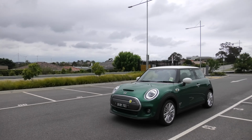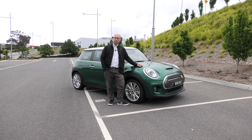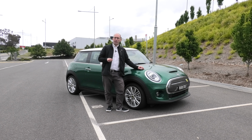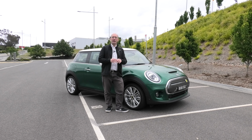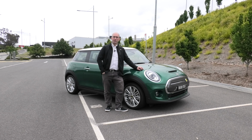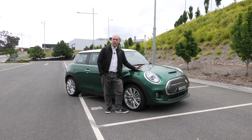The Mini Cooper SE, a great little car which, well, hasn't disappointed so far. In my short time with it, I think that I like the drive. It's dynamic, it's fast, it's zippy. It ticks all the boxes that I'm looking for in a small compact EV. In terms of fit and finish, it's very competitive.